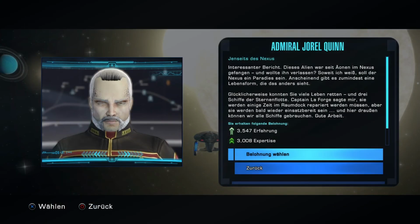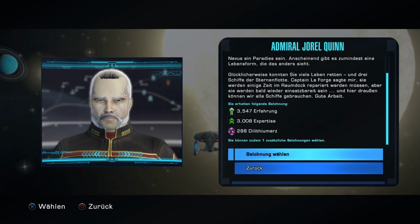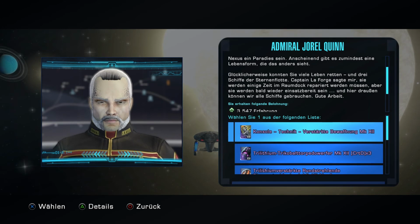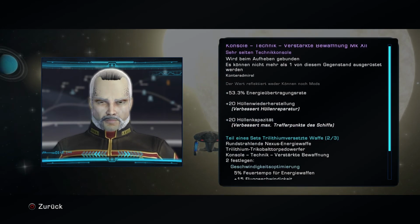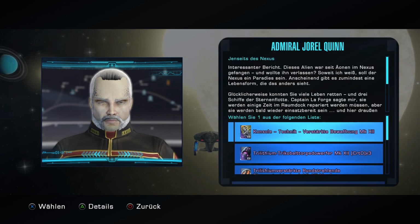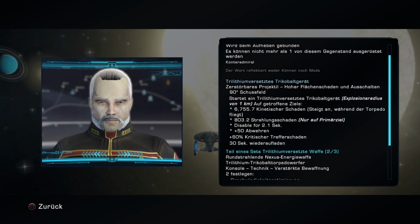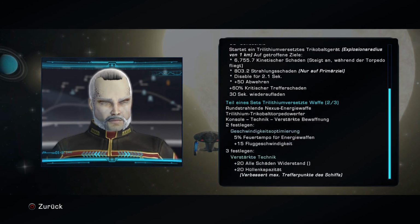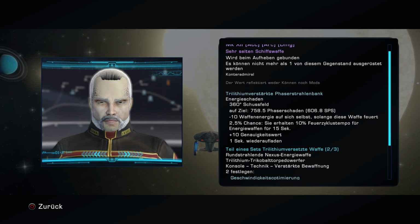Interesting report. This alien was trapped for eons in the Nexus and wanted to leave? As I understand it, the Nexus is a paradise. Apparently there's at least one life form out there who disagrees. Fortunately, you saved a lot of lives, and 3 Starfleet vessels. Captain LaForge tells me they'll spend some time in space dock, but they'll be ready for duty again soon. And we can use all the ships we can get on the frontier these days. Well done.